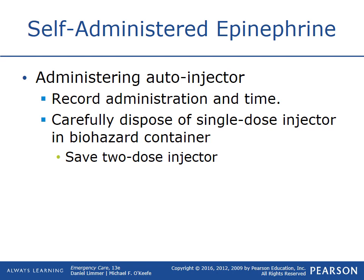Carefully dispose of it in a biohazard container, in a sharps container, and make sure that if you have one of those twin jects, they actually have 2 doses in there. So save it if it's a 2-dose injector.